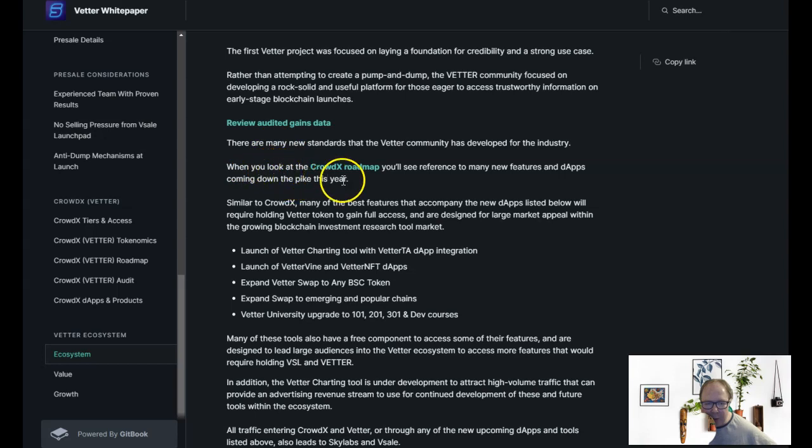When you look at the CrowdX roadmap, you'll see references to many new features and dApps coming down the pike this year. Similar to CrowdX, many of the best features that accompany the two dApps listed below require holding Vetter token to gain full access and are designed for large market appeal within the growing blockchain investment research tool market.